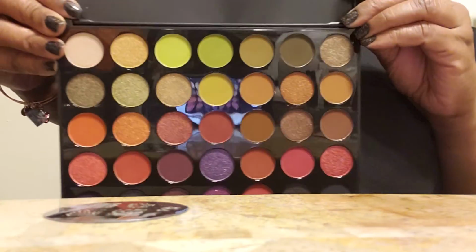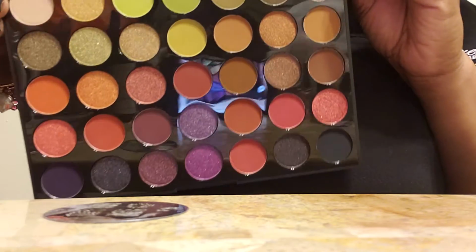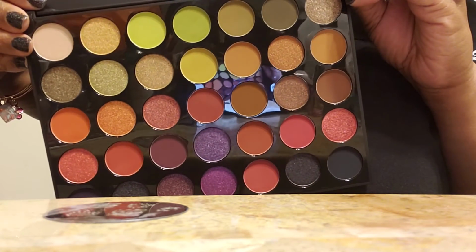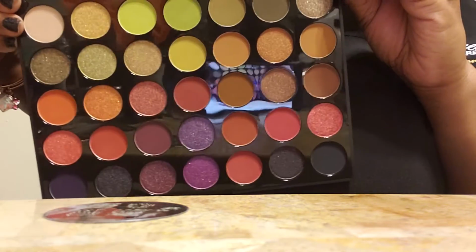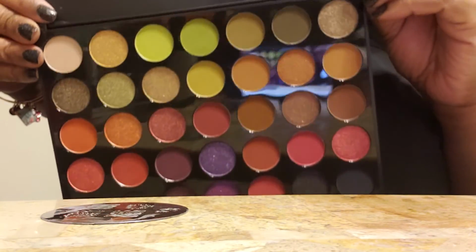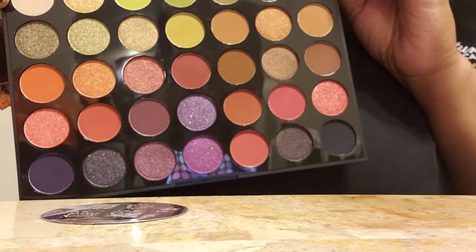Those were the ones I was purposely looking for. Two of them were green, one was purple, one was pink. They were beautiful. And I do have the Morphe Fall into Frost, the purple. I think I have the Dare to Create, which has a nice green in it. That's why I say I need to do something. Three colors and I'm okay.